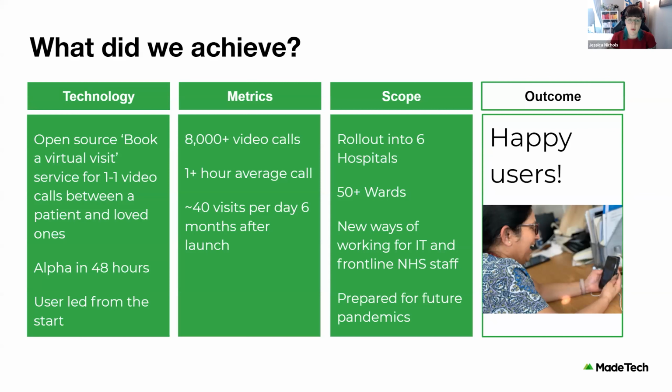6 months after launch, we're finding ourselves with about 40 visits per day. We were a bit worried that with wards opening up, before future possible waves of coronavirus or other pandemics in the future, we had thought that perhaps usage of this tool would just cease to exist. What we found was that it serves a real need, even with wards being open for visiting.